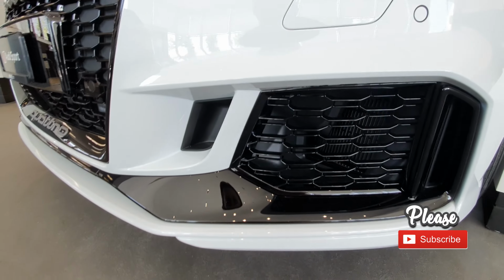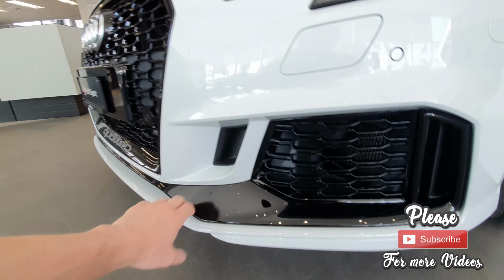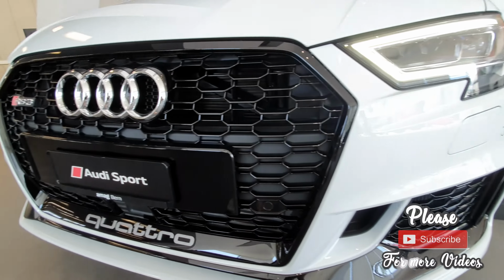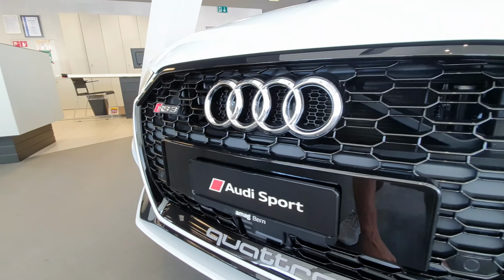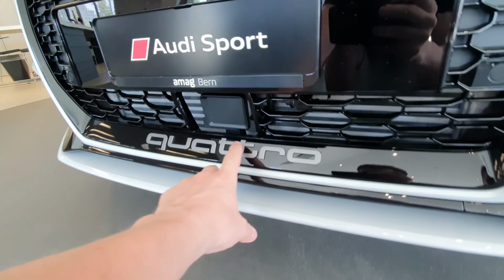I really like these days many manufacturers come with this glossy plastic around on the exterior of the car and also in the interior of the car, and it looks really beautiful in my opinion. This plastic looks fantastic. RS3 logo right here on the side. Also the Quattro logo on gray.